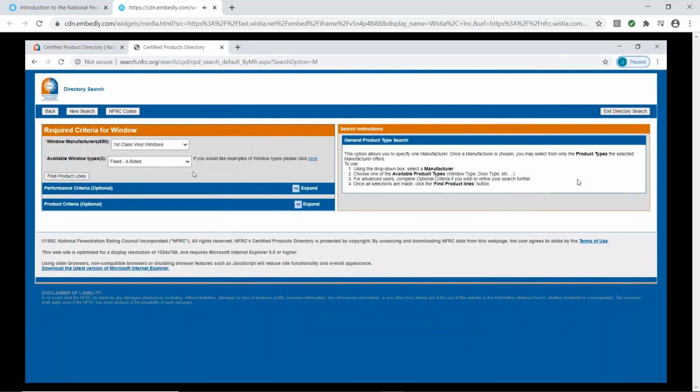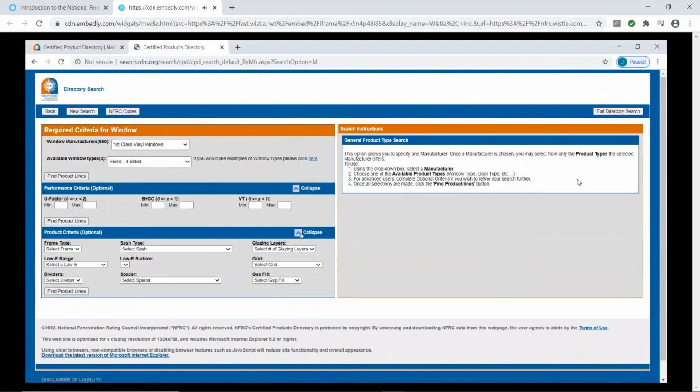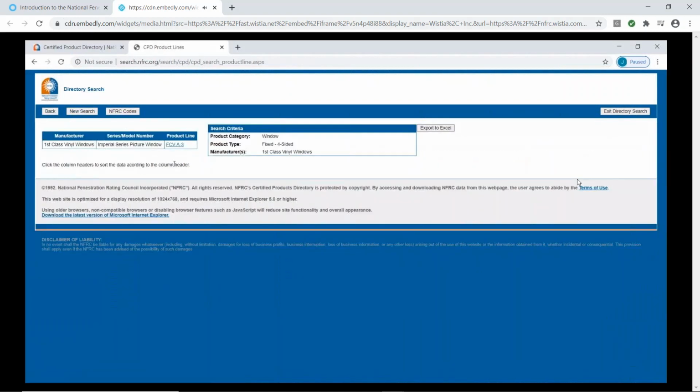So I'm just going to select a fixed 4-sided product type, and then you can either click Find Product Lines, or you can add additional performance criteria. So for this search right now, we're only going to fill out those required fields, and I'm going to click Find Product Lines. This is what a search will bring up.